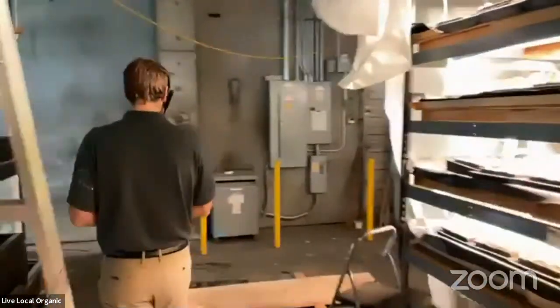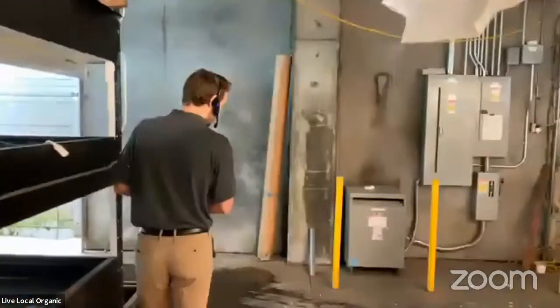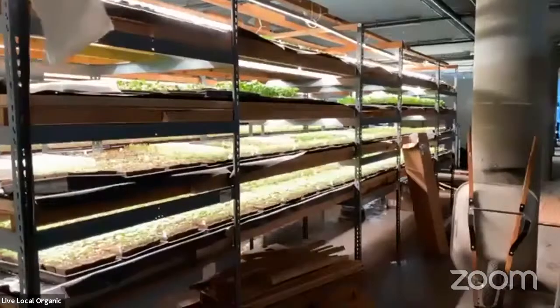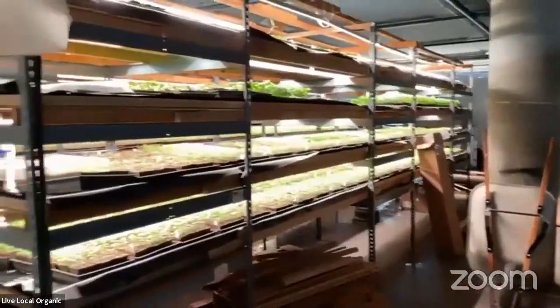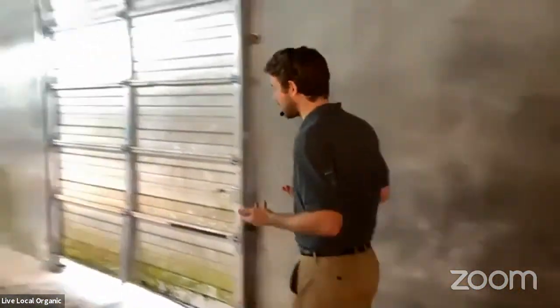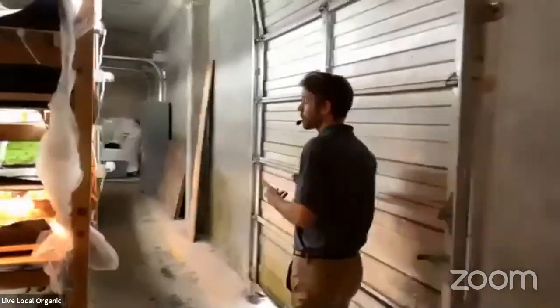Any other questions off the bat while we're walking over to the second spot? Yeah, another question is, do you have to water the plants? So yeah, that is another great question, and maybe I should have pointed that out. The water that gets pumped out of the fish tank is what waters the plants actually. So we don't have to do any additional watering after that. It all just comes from the fish tank.